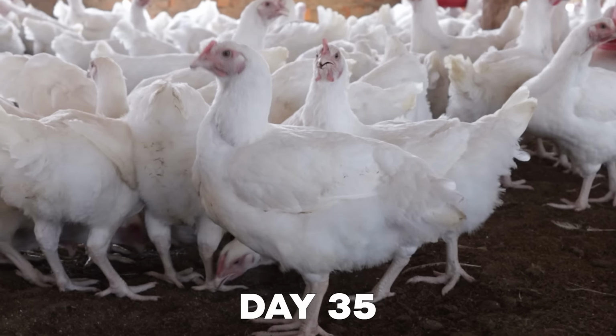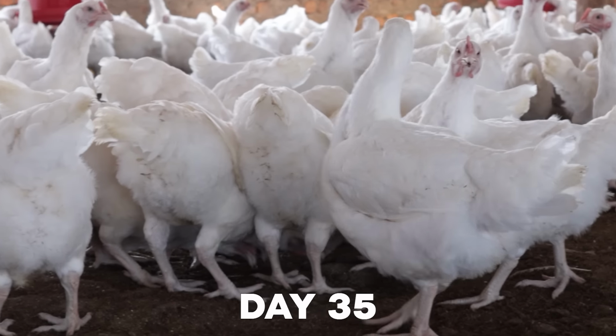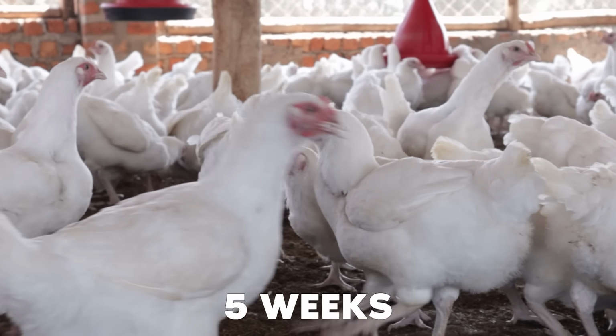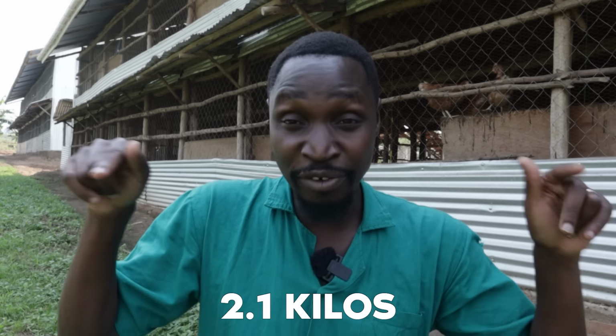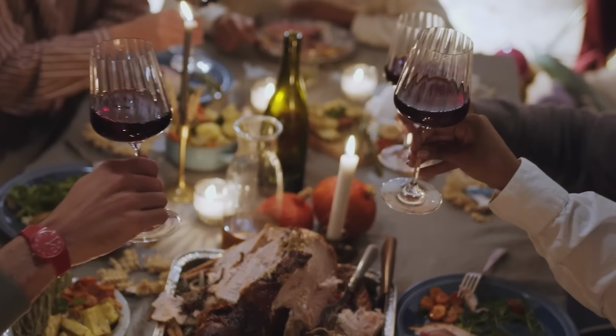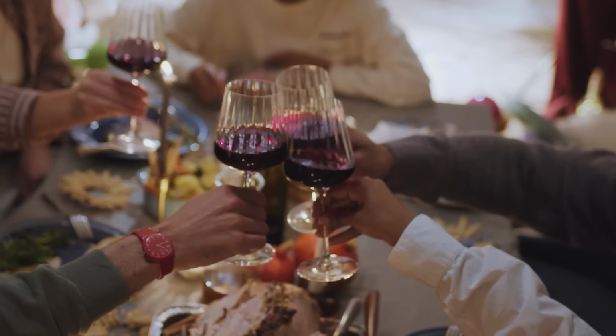Also, the other thing that I'm assuming is that we are keeping the birds up to day 35. So if I'm talking about the grower feed, it is up to day 35. Day 35 means about 5 weeks. You understand? For us here in Uganda, that will be about 2.1 kilograms live weight of the birds. When you slaughter that, that gets to about 1.5, 1.6 kilograms slaughter weight. And that's sufficient on our market. A lot of people are consuming that, and it's okay for us here.